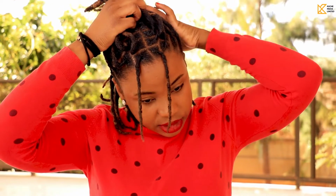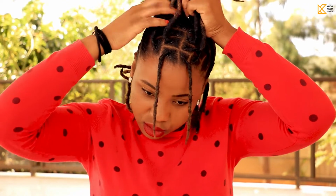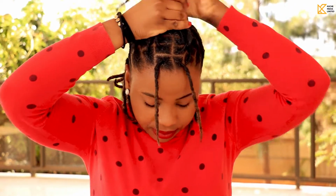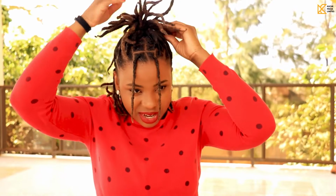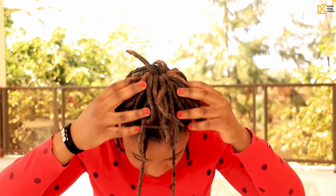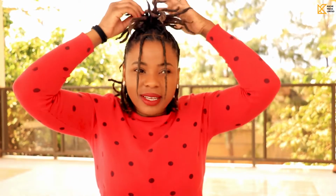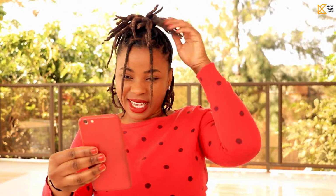I don't know, I think I've gotten too much hair. I wish my hair was not so neat. I think it now looks better. Wait, this is not going as planned, you guys. My hair is too long and too short at the same time. I have no idea what's going on. I need them to be low. Should I put all of them in front maybe? Does that look close? They look weird.